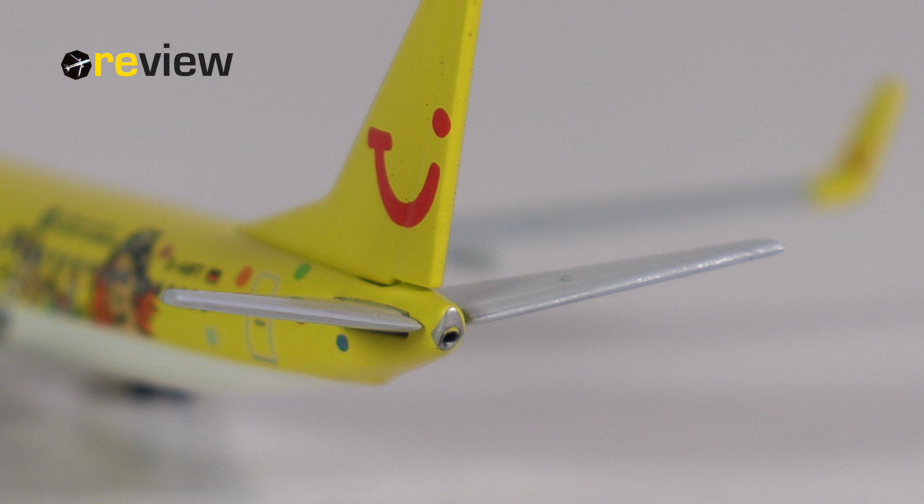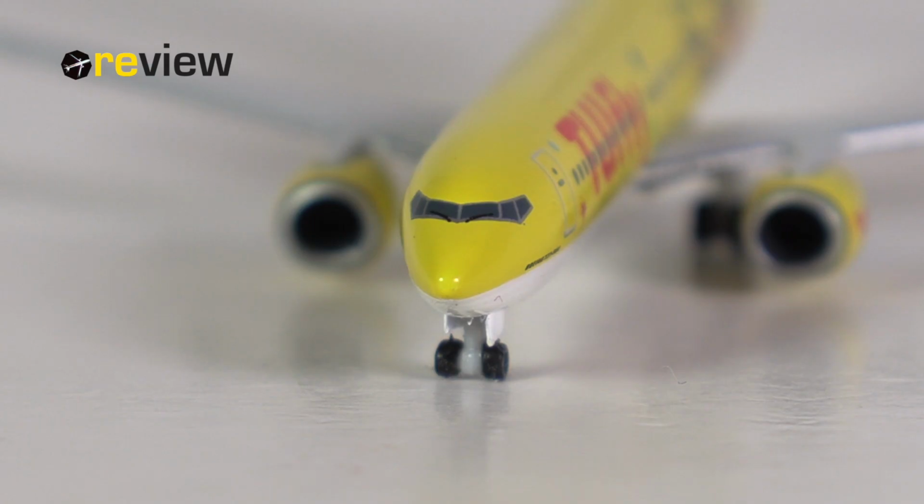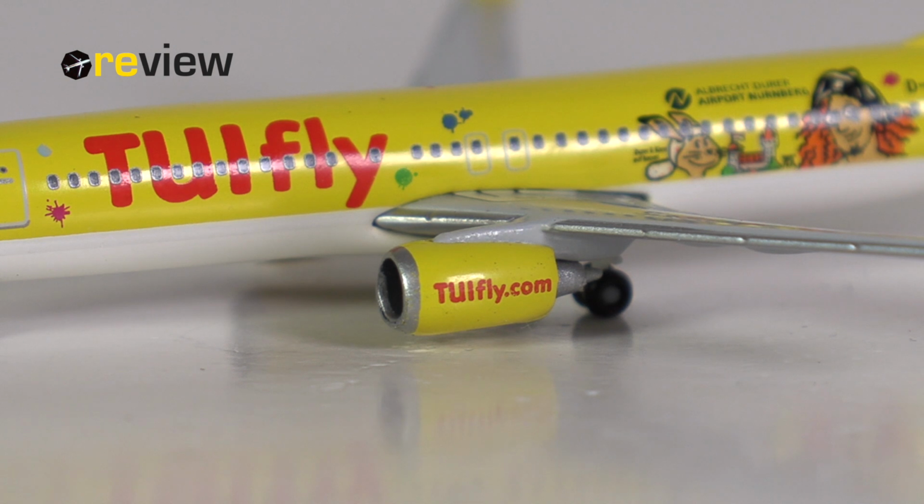And then back to the aircraft, because here at the very tail we also have a little bit of detailing around the APU exhaust. Across the fuselage we of course then have all these small colorful dots. That's part of the special livery. And at the front of the aircraft we then also have again the TUIfly branding and the aircraft type specification. The cockpit section itself is rather bare bone, but we do have the cockpit windows, surprise surprise, and the window wipers.